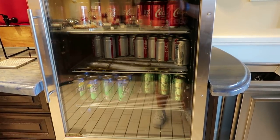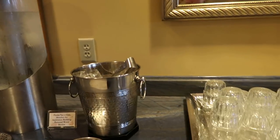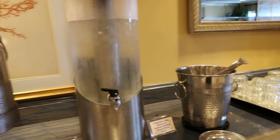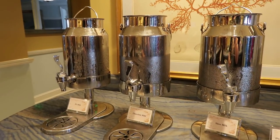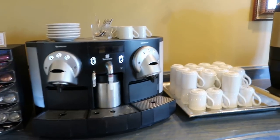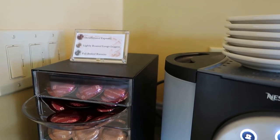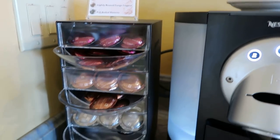Go get your grub on, Mama. Here is the refrigerated section where they have cold sodas available. Cranberry juice and orange juice. Some ice. Purified water. Skim milk. Chocolate milk. And 2% milk. Here are the Nespresso machines with your decaf espresso pod, your light roast pod, and your Cool Buddy pod there.